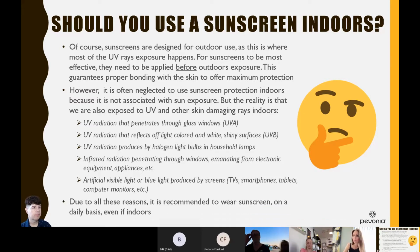All right. So due to all these reasons, it is recommended that you wear sunscreen on a daily basis, even if indoors. And this is the reason why I am an advocate of that. I have been doing so for many years. I love sun like everybody else does, but I am very careful.